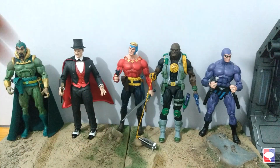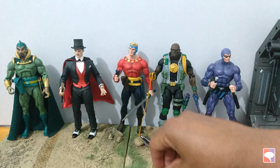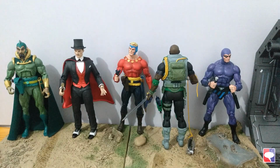He's kind of built just like a classic G.I. Joe classified figure, so he does have a knife that you can remove from a holster on his jacket. Comes with a backpack, but the backpack is glued in with the rest of the jacket. You can remove the jacket. Now, I haven't tried to remove the jacket.